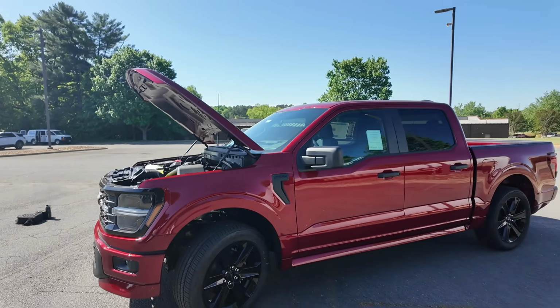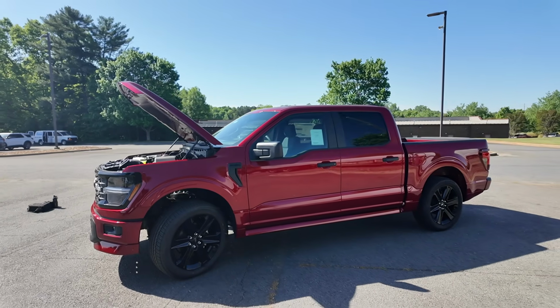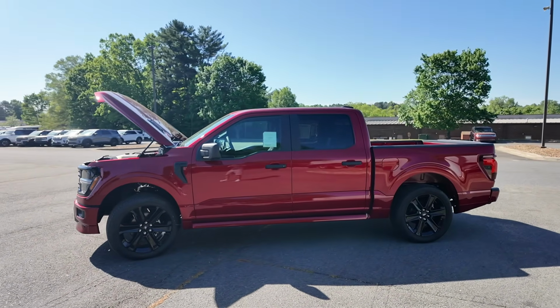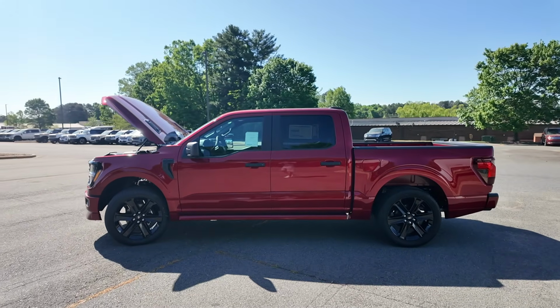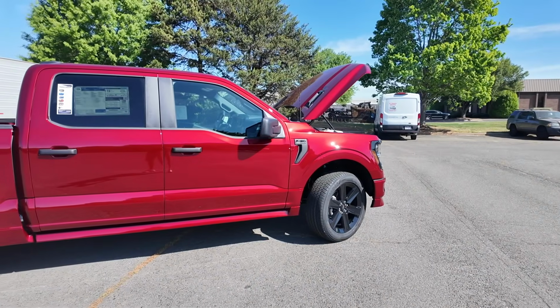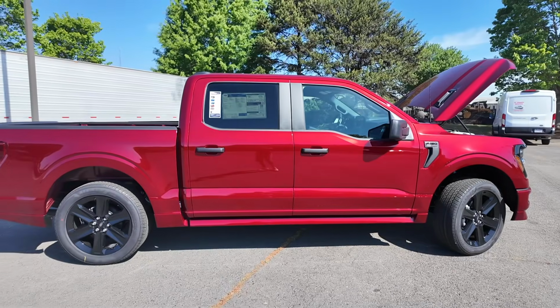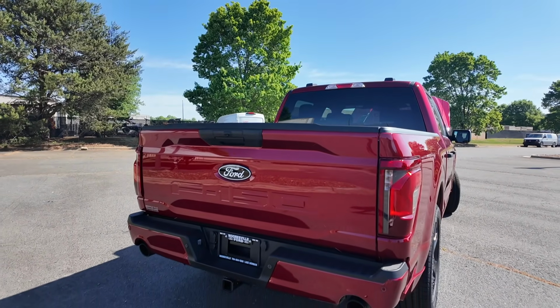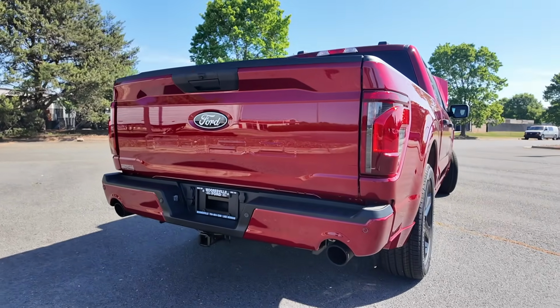With a 36-gallon fuel tank, you can also expect 16 miles per gallon in the city with 24 out on the highway. And then the overall curb weight is just under 5,000 pounds. The overall length is 232 inches with wheelbase at 145.4. Width is 79.9 and height is 77.1 inches.